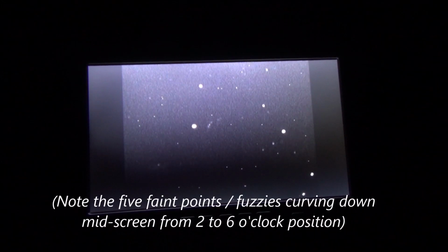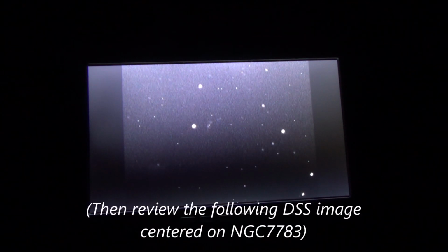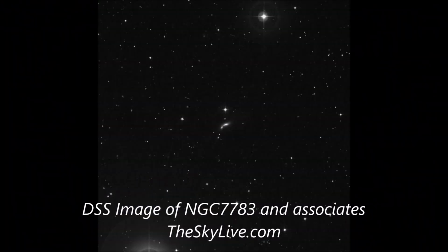I'm kind of wondering, did you notice there was also an NGC 7783C galaxy in the field? Once again in Pisces. Now this one's faint and small, magnitude 16.3, 0.3 arc minute, a lenticular spiral.